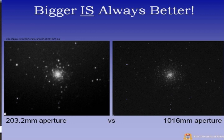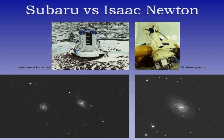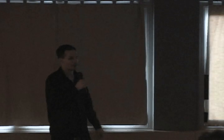We have a small aperture here. We have five times larger aperture there. And you can see the difference in resolution is absolutely unbelievable. Now, the same idea here: the telescope on the left-hand side has 11 times the size of mirror that the telescope on the right does, which turns a 7-night observing run for these galaxies here into a 77-night observing run, which is clearly not very much fun.